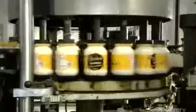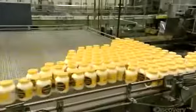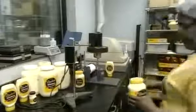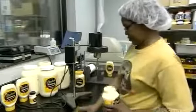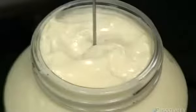The labeling machine glues on one end of a label, spins the jar to wrap the label around, then glues down the other end. The Quality Control Lab also performs some post-production spot checks. In this test, technicians use a machine called a viscometer to measure the product's consistency.